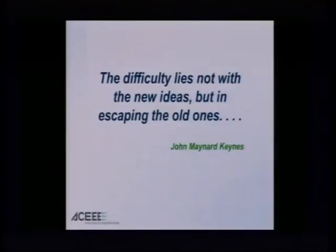Or more formally, Maynard Keynes, in the preface to his book, The General Theory, I think this holds: the difficulty lies not with the new ideas, but in escaping the old ones. And I've provided a few key references. I can provide the more complete list for those who want to dig a little faster and deeper.